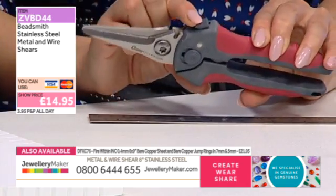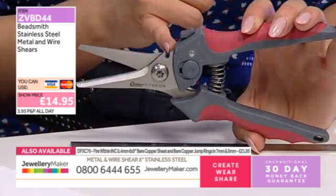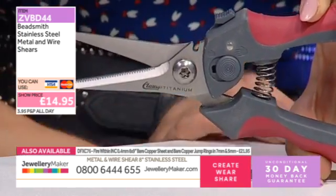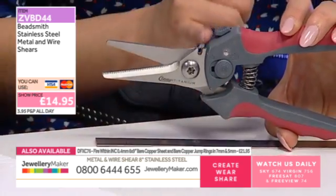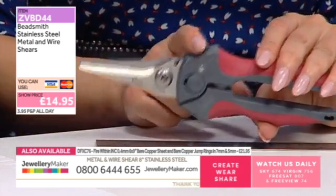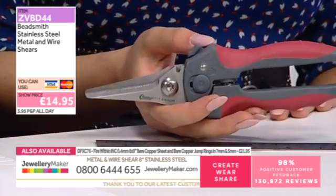Also, just to let you know, this does have a memory wire cutter as well. Just as a side note, if you look just here, you can see that is your memory wire cutter. So pop your memory wire in, useful there itself as well, isn't it? It is, yeah, because we don't really do memory wire cutters anymore. So if you've got any memory wire, pop your memory wire in there and slice. It's going to cut your memory wire. So a really cool tool for that price, I have to say, £14.95.